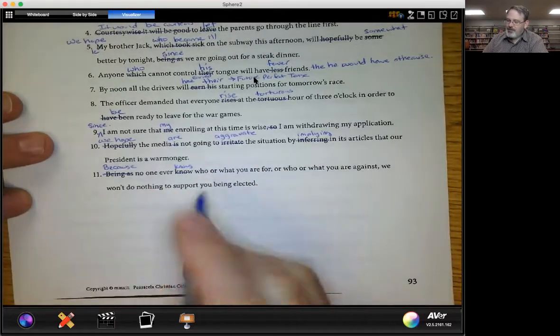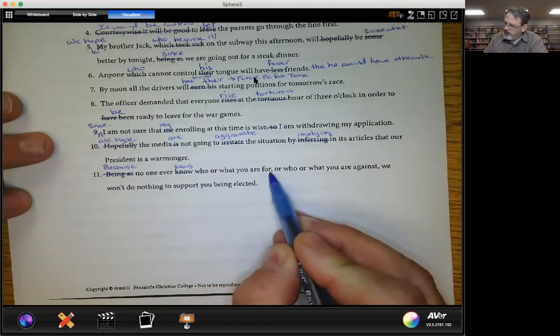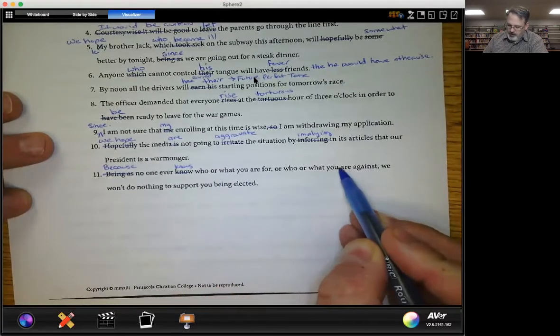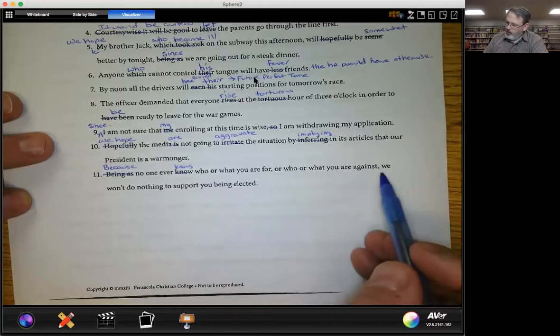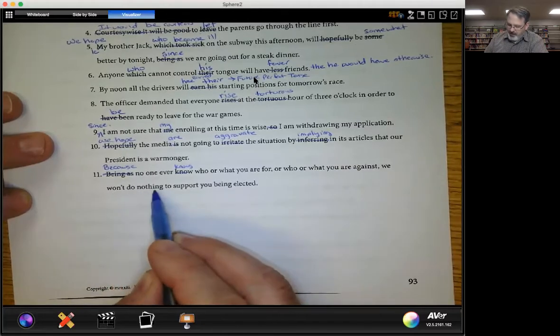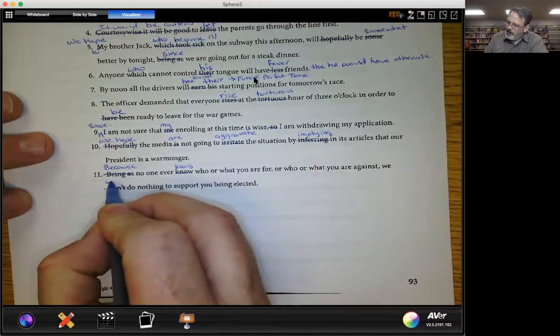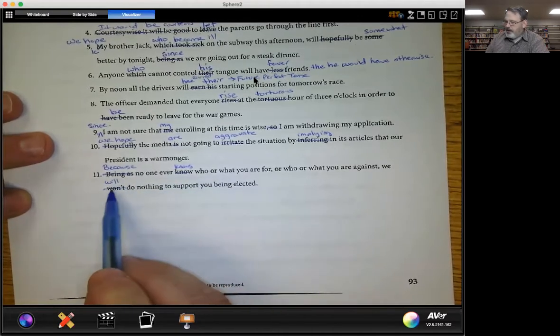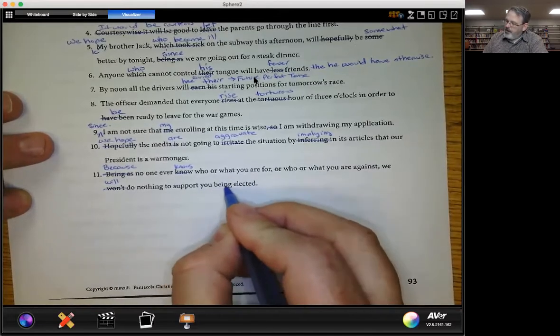I'm going to skip this one. Who is wrong, but I'll skip it. I'll skip this who as well, because I want to explain that one better. We won't do nothing. We will. That's a double negative otherwise. Won't is negative, so is nothing. We will do nothing to support you being elected.